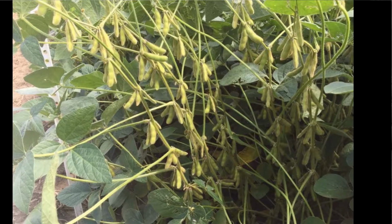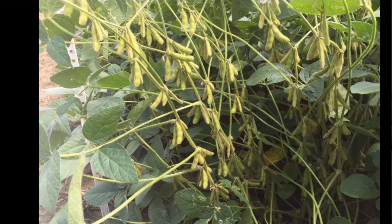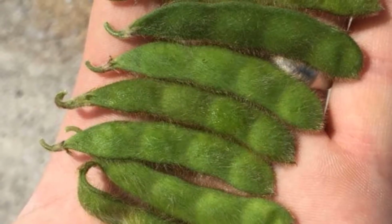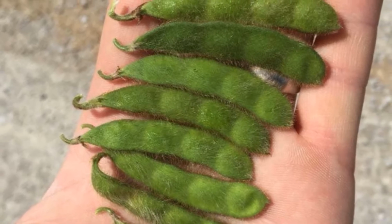So tell me about performance. What kind of drag, if any, are we seeing in 2017 with the Extend beans? I'm not seeing any drag with the Extend beans. They're evolving as they come along. The yields are increasing every year with them, but as far as comparing them to a Liberty bean, comparing them to a Roundup Ready 2 bean, I don't see any yield drag with them.